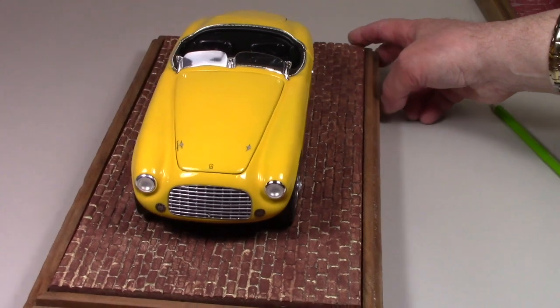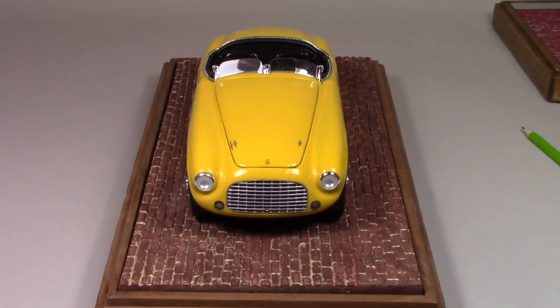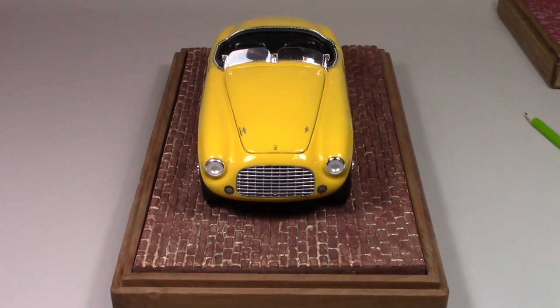Anyway, so we're finished with showing this one. It gives you the idea. I could talk for hours about these and as to what the details are, but you get an idea with that. And we've got one more car to show after this one.